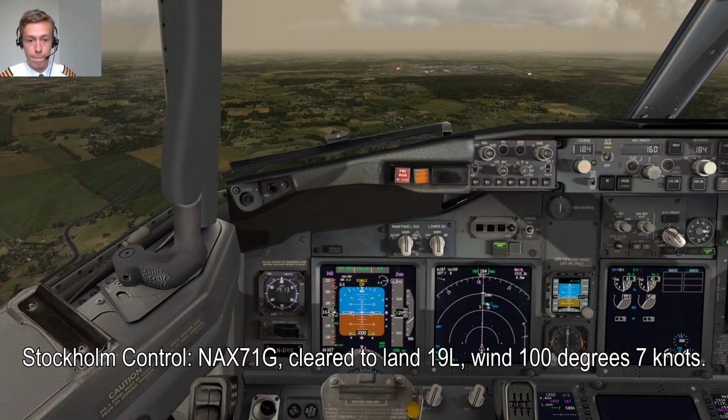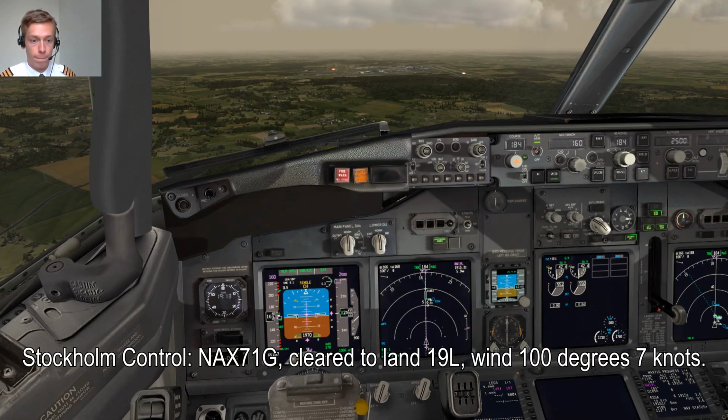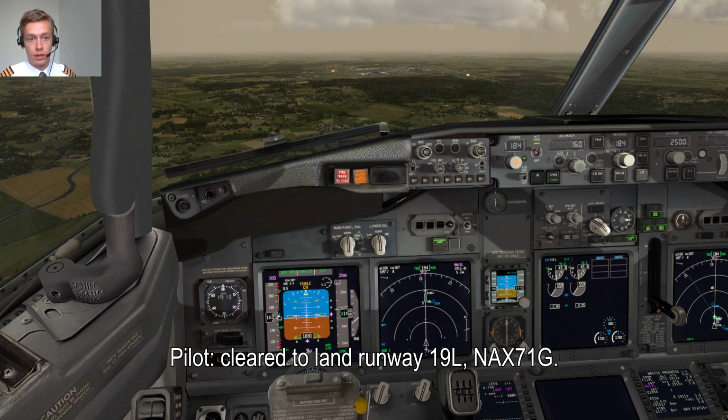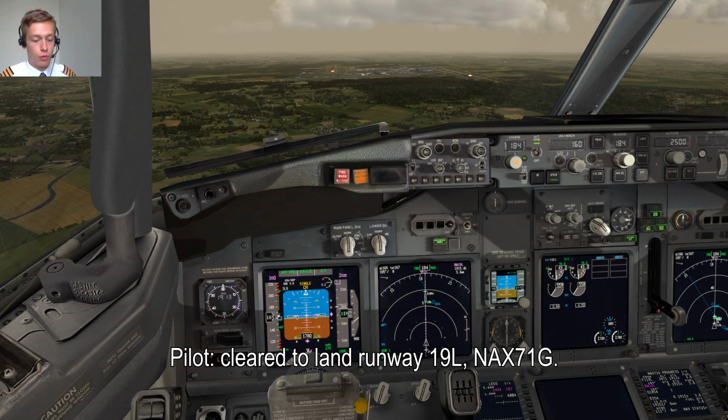North Shuttle 71 Golf, runway 19 left, winds 100 degrees, 7 knots. Cleared to land runway 19 left, North Shuttle 71 Golf.